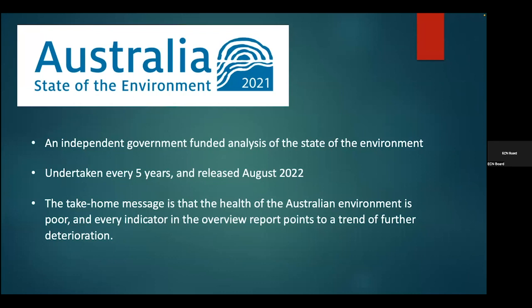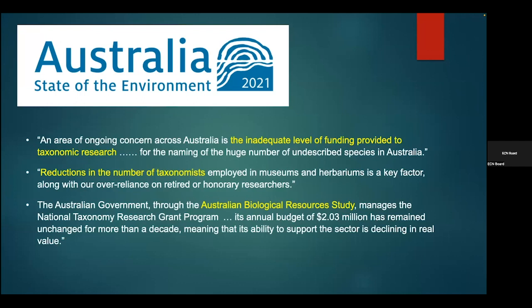The interesting thing this time is that for the first time, there are several statements in the State of the Environment that directly relate to taxonomy, including the inadequate level of funding provided for taxonomic research, reduction in the number of taxonomists employed in museums and herbaria as a key factor in a reduction in the number of species that are described and the tools that are developed, and an over-reliance on retired and honorary researchers, which, having just retired last year, I kind of take as a positive as well as a negative statement.